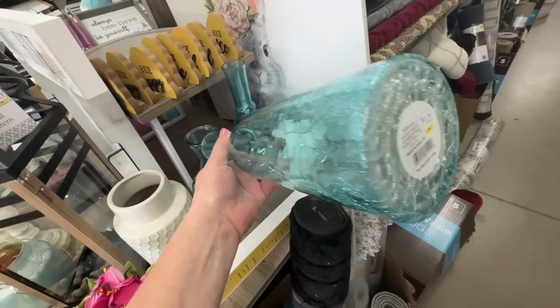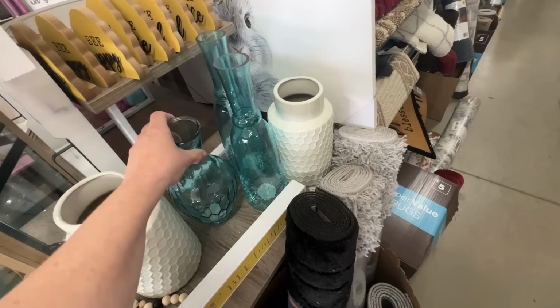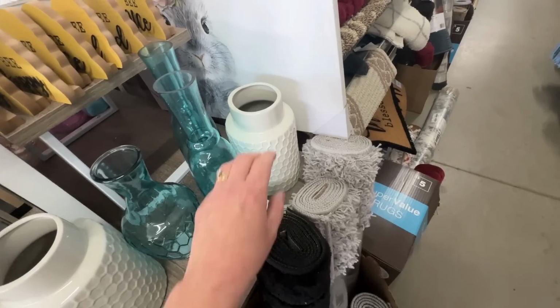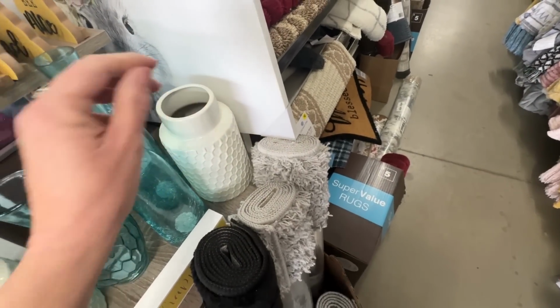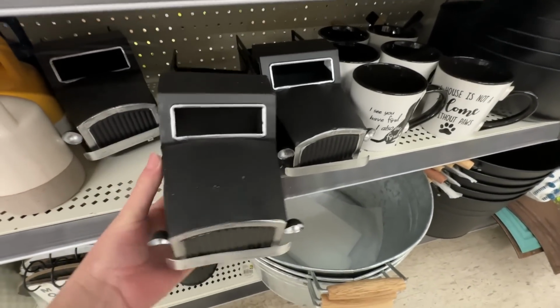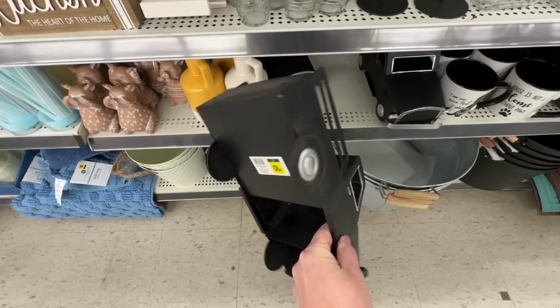They have this faux sea glass large vase for $12, and then the smaller one is $10. And look at this beautiful one that has like a beehive shape on the outside. That one is $10. Then look at the beautiful metal matte black truck. This is so cute. This one is $10.